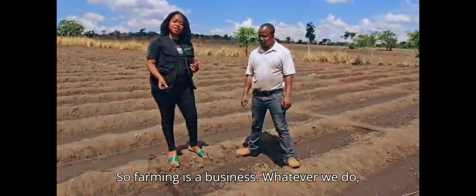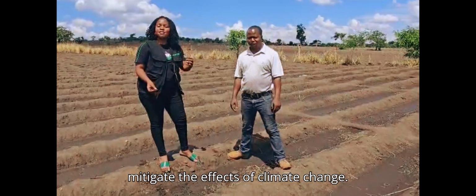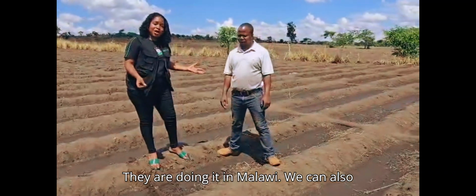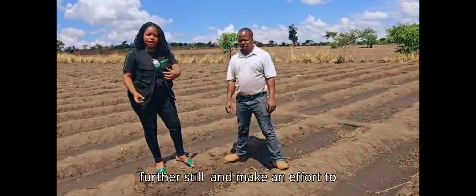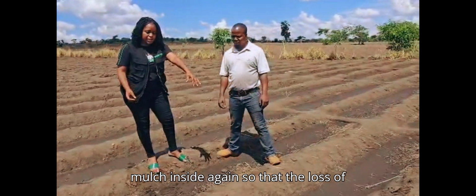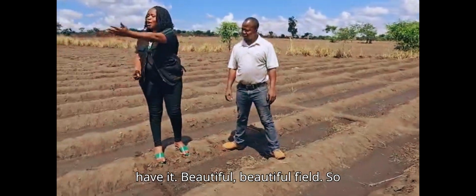So farming is a business. Whatever we do, let's employ practices that are going to mitigate the effects of climate change. They are doing it in Malawi. We can also adopt this in our farming operations. Go further still and make an effort to mulch inside again so that the loss of moisture is also mitigated. So there you have it.